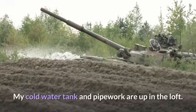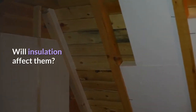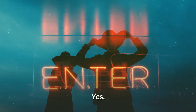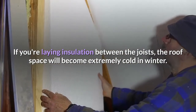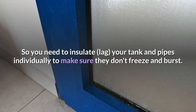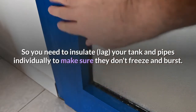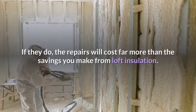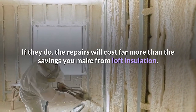My cold water tank and pipework are up in the loft. Will insulation affect them? Yes. If you're laying insulation between the joists, the roof space will become extremely cold in winter. So you need to insulate your tank and pipes individually to make sure they don't freeze and burst. If they do, the repairs will cost far more than the savings you make from loft insulation.